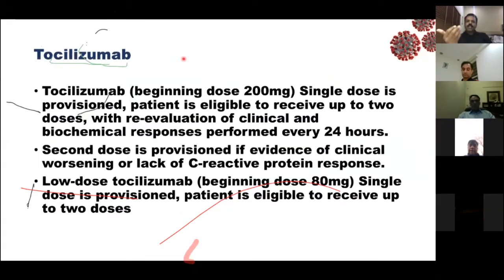For the high dose, 200 milligram is given initially, then you look at the response, re-evaluate, and a second dose can be given. You can look at other values which I've already mentioned, or you can use a low dose of tocilizumab, where an 80 milligram dose can be tried initially. Then, if eligible, a second dose can be given. So there are two regimes. This is also possible in the Kerala government treatment regime. We have already included tocilizumab.